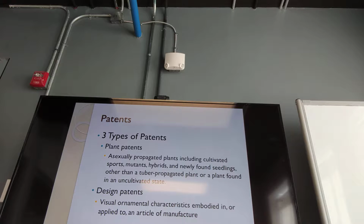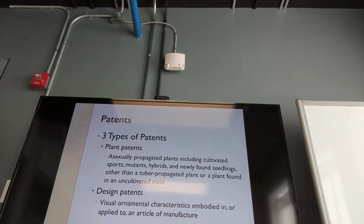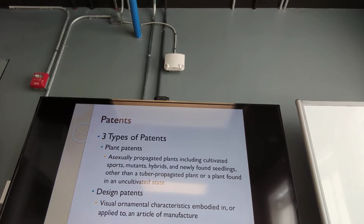They protect the ornamental characteristics and design of a product, basically the look and feel, but they are actually quite powerful and have been used in the tech industry. For example, in Samsung and Apple's big battle, part of the infringement was on the design patent for the original iPhone, the actual look of the black slab, bezel design. They all look the same now.